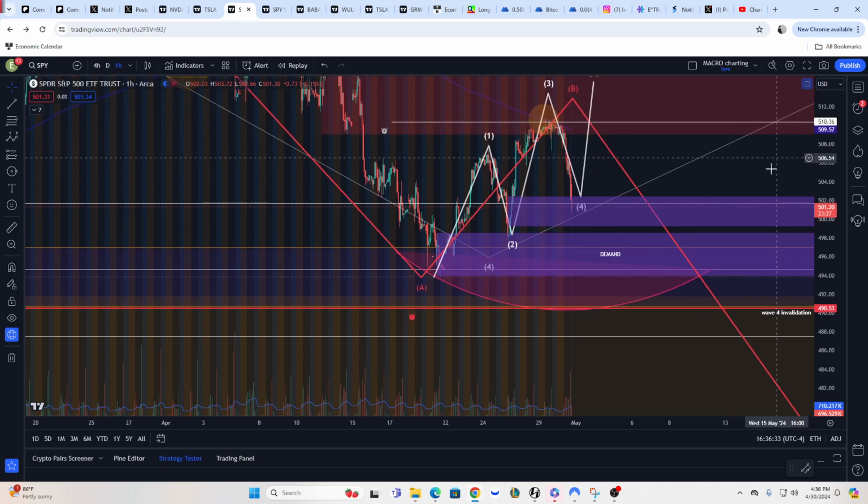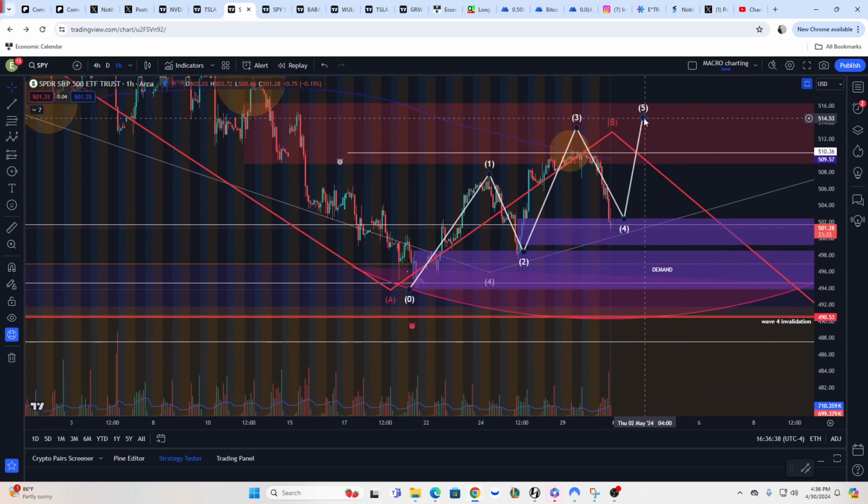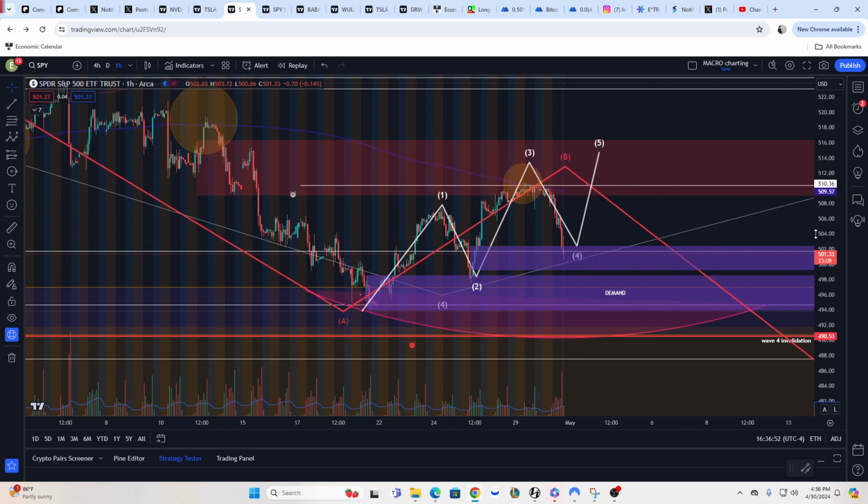So the bullish thesis here is this being a 5 wave structure, and this is what I would really like. I would really like to see 1, 2, 3, 4, find demand here into a wave 5, going into maybe Friday after the FOMC, because tomorrow, Wednesday, the FOMC, the Federal Reserve speaks, and they can really make or break the market based on what they say.